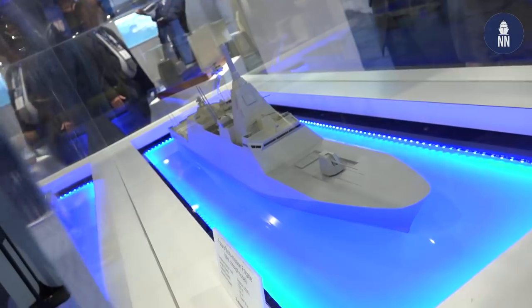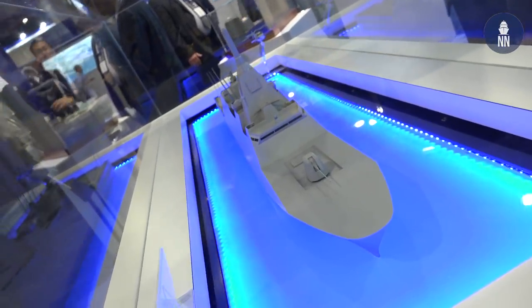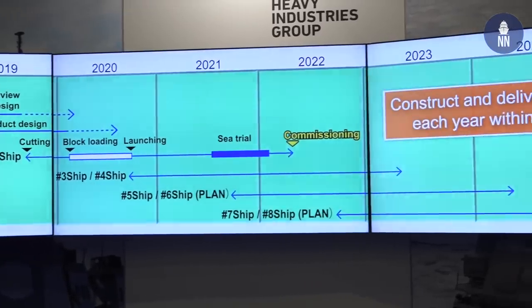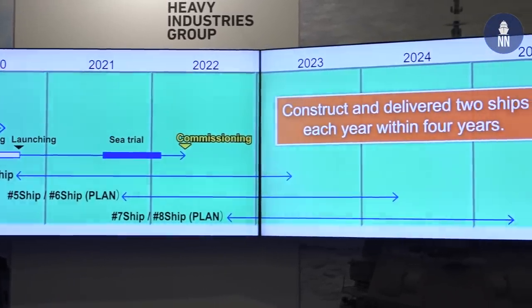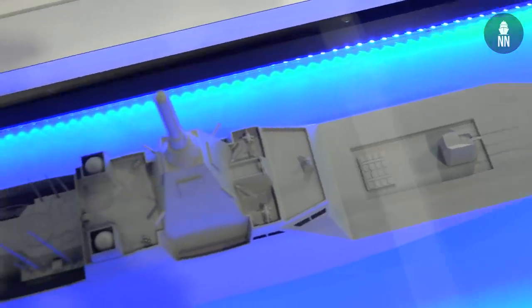And delivery of the ship to JMSDF is expected from when? Delivery is expected March 2022. Yeah, about 3.5 years later.